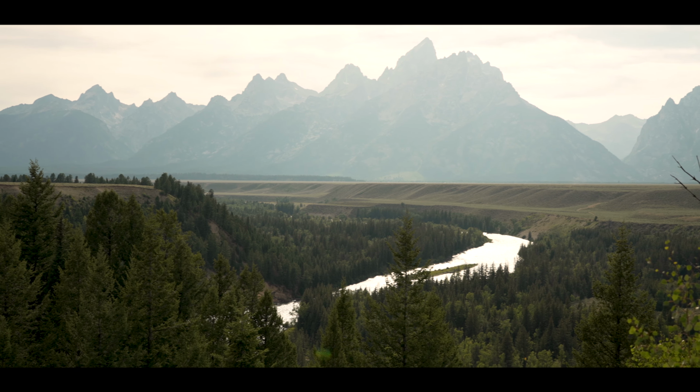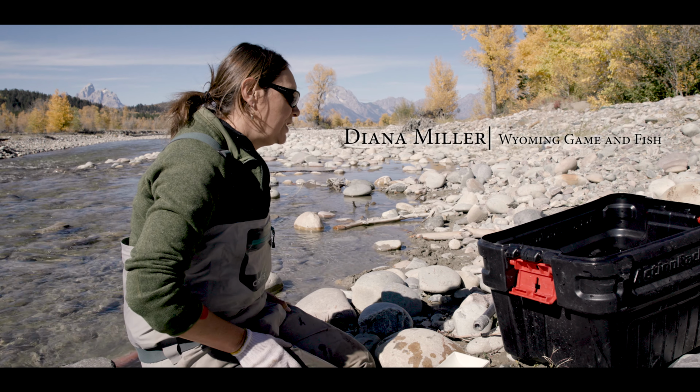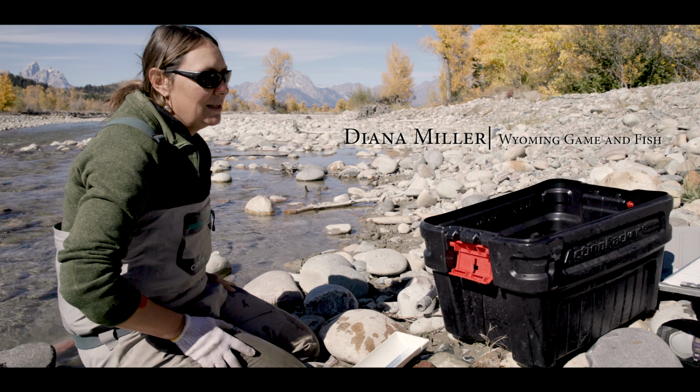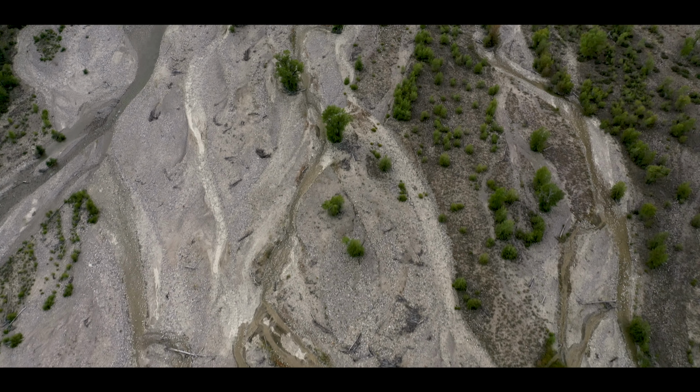That's what we have in the Snake, and that's what makes it so special, right? We have really healthy populations of cutthroat here. It's our native fish, and this is probably the most intact population of cutthroat in the world, arguably.